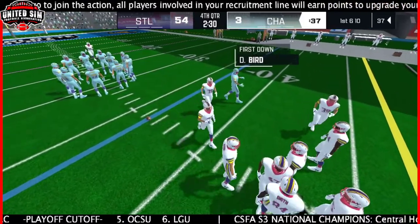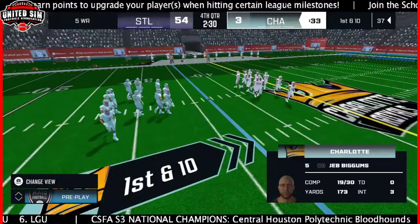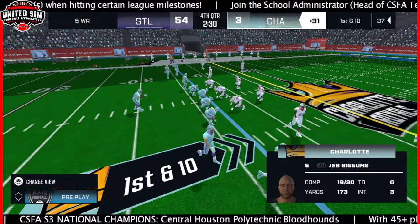We see the ref checking the ball after that. Officially, he's looking at air pressure, but personally, I think he's looking for burn marks.